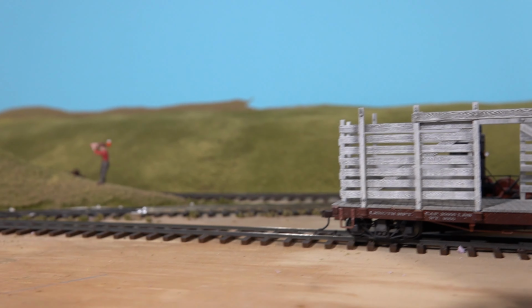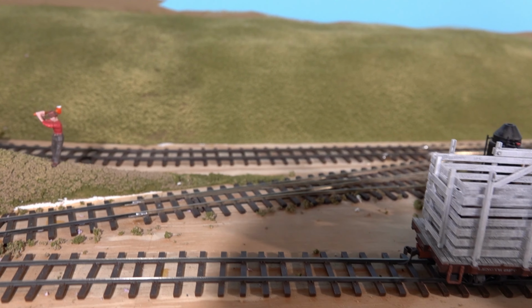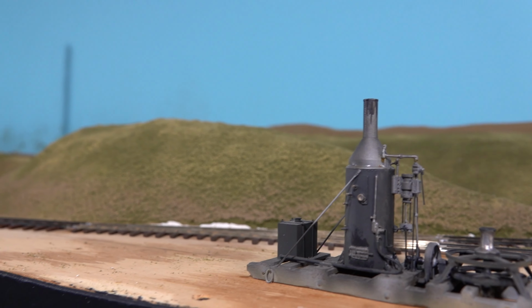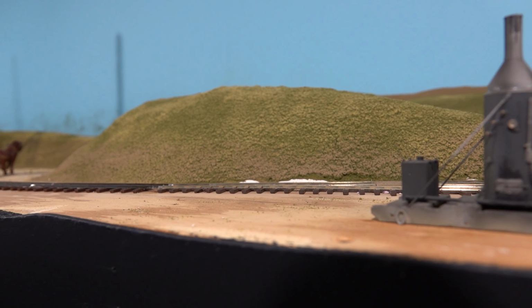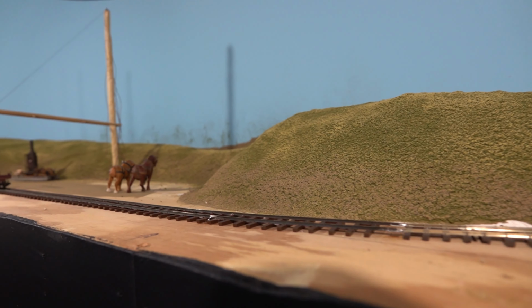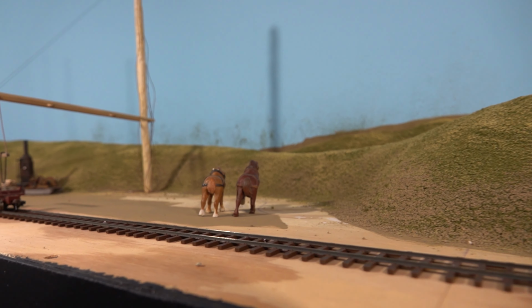So this line that goes in the back between the two hills actually is supposed to simulate a line off into a cutting area off in the woods. So when we have our operating sessions, there'll be a train staged back there that'll come in, drop its loaded cars off, pick up empty cars and head back out. And then a locomotive from here will gather those cars and, let me see, what other loaded cars?